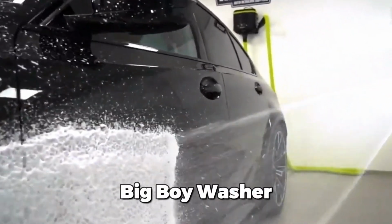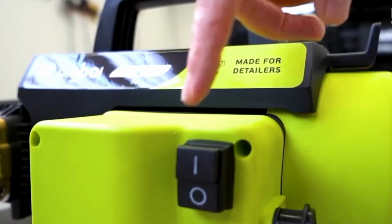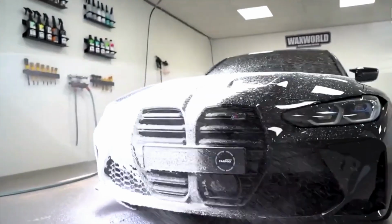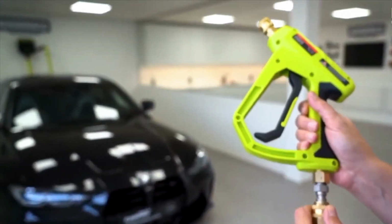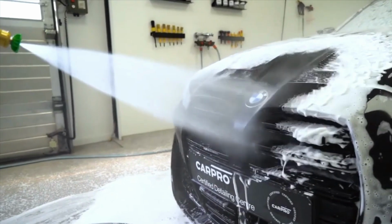Number 1. Big Boy Washer. Introducing the Big Boy Washer Pro, your go-to solution for powerful and reliable high-pressure washing. Featuring a collectorless induction motor for 4 times longer service life, and an Italian-forged brass pump for quiet operation at just 80 decibels, it's in a class of its own.